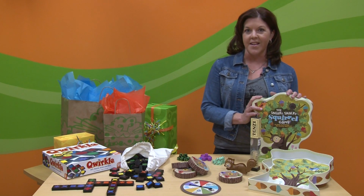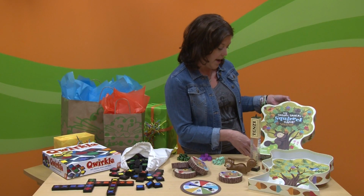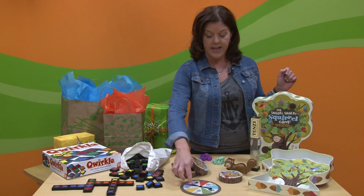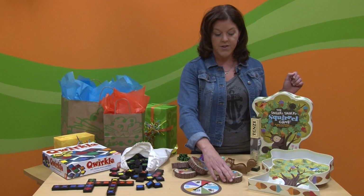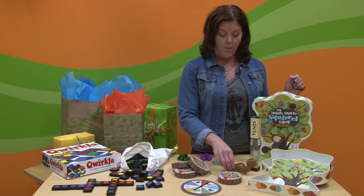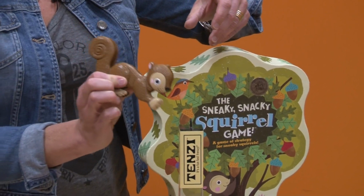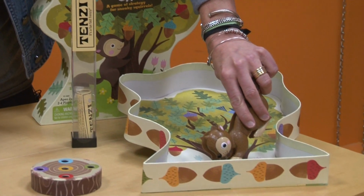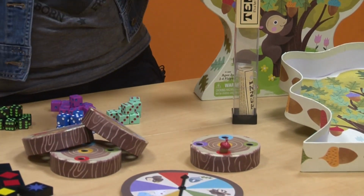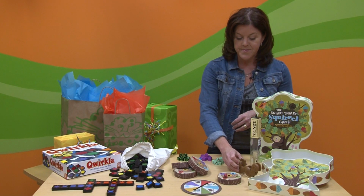This first game is called Sneaky Snacky Squirrel, and this game is appropriate for kiddos ages 3 and up, and you can have 2 to 4 players. The object is players take turns spinning the spinner to try to collect the acorns to fill their stump. What's fun is the manipulative part of this game, which is using this squirrel to grab your acorns and fill your stump. So it actually also works on fine motor skills, which is an important thing for preschoolers.